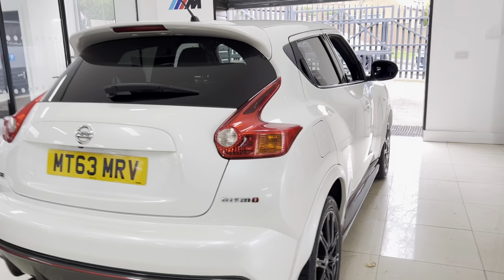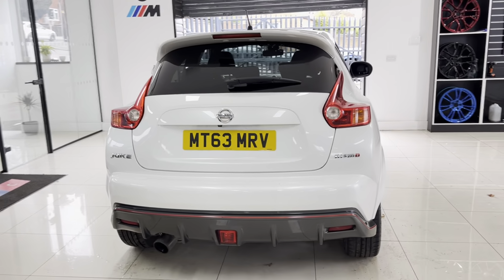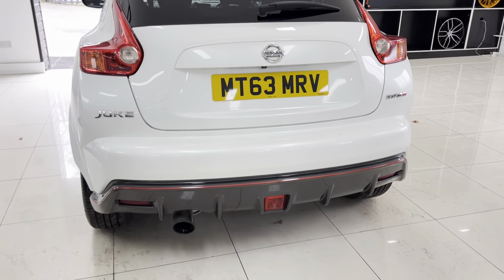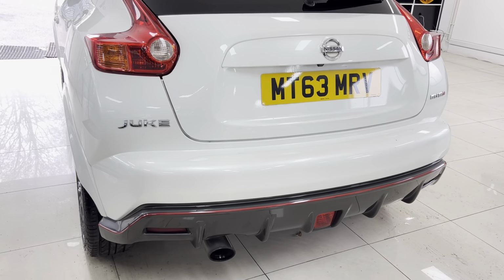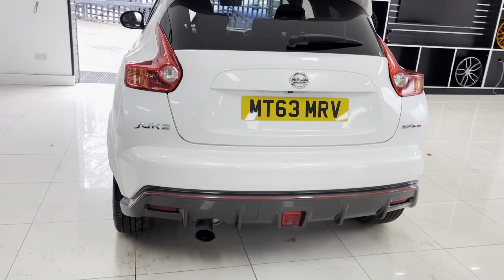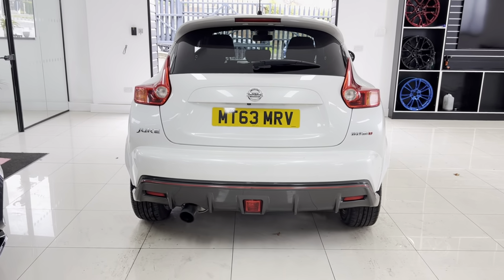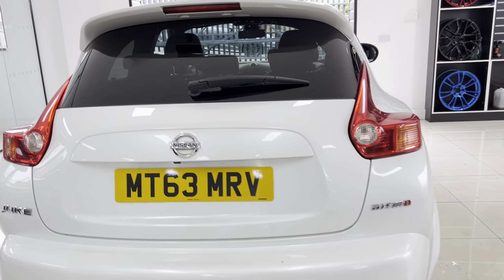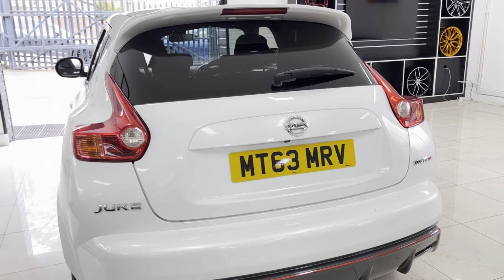Round at the back, however, big NISMO diffuser with the centre light you can see there, and a polished exhaust tip, which is there for a little bit of the sound over just aesthetics. It does make a little bit of a burble at tick over, but it isn't overbearing. You could certainly live with that every day.